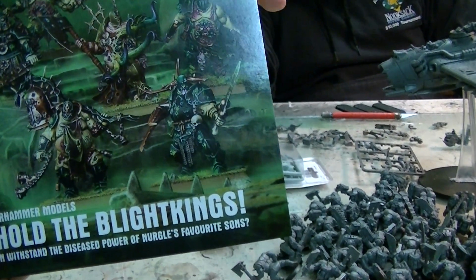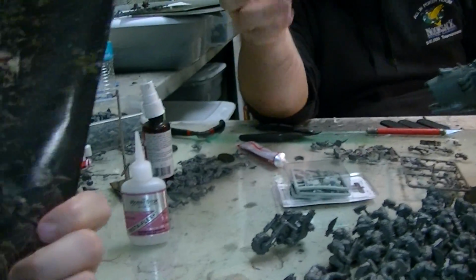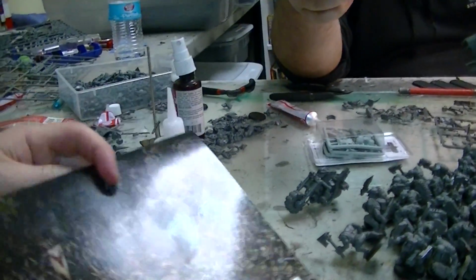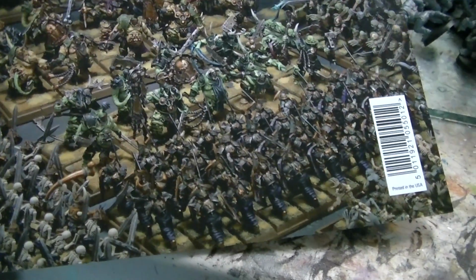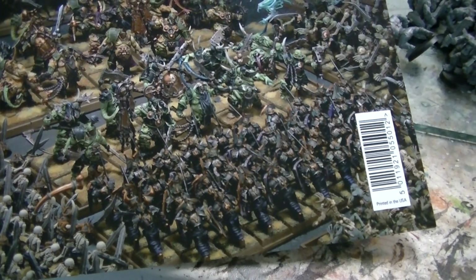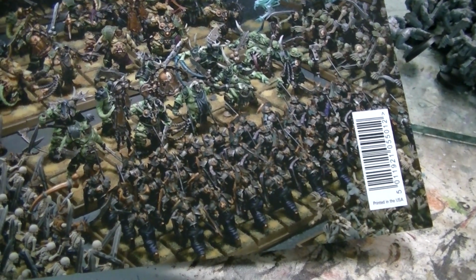If you look at the picture on the back, they're totally interchangeable. You can swap the legs around. Are they on 40 mils? Yeah, they're 40 mils. They're infantry, though. They're not monstrous infantry. Okay, which is kind of interesting.